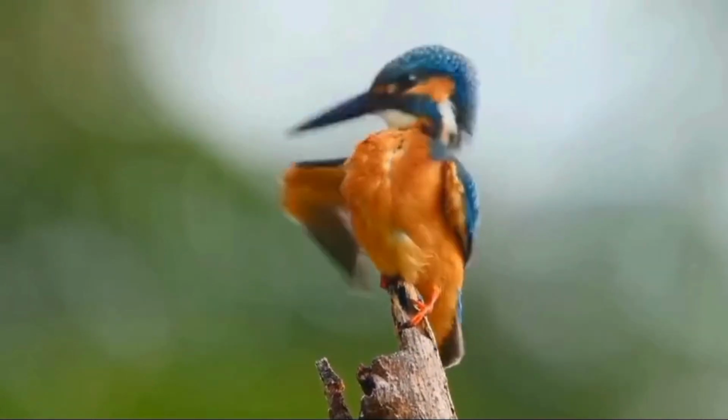Rabbit. The rabbit is eating a carrot. The rabbit is eating grass. Look at these beautiful rabbits.